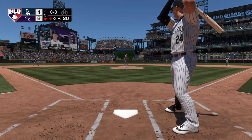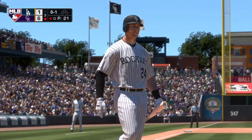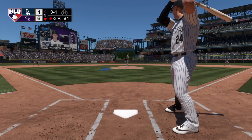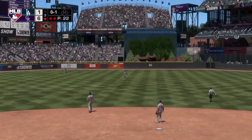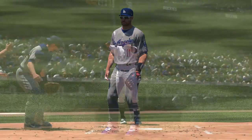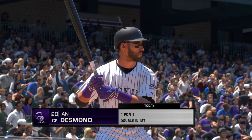First pitch on its way. Fouled off. The windup and the 0-1. Sent in the air out to straightaway center. Pollock is there. 2 gone. So bases are empty here with 2 gone, and the next to dig in will be the center fielder, Ian Desmond.